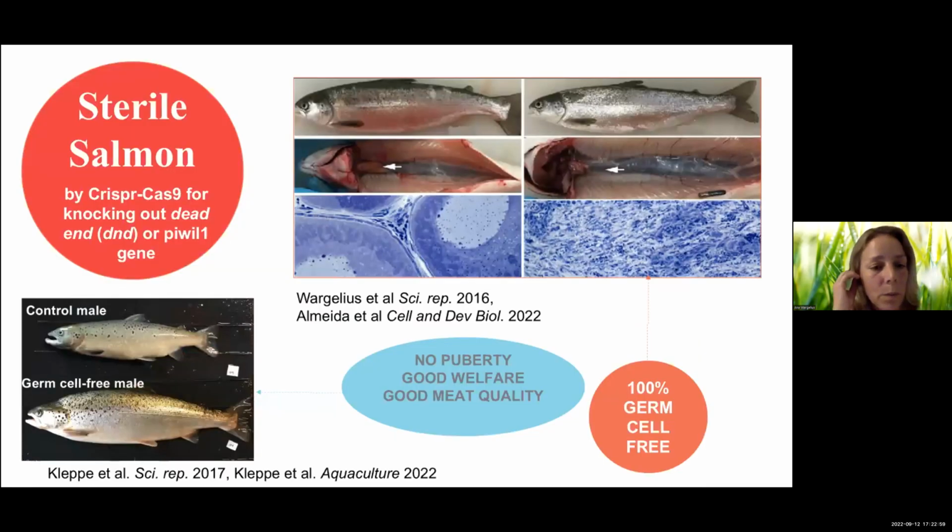So coming back to making germ cell-free fish, we have now knocked out two genes. Actually, we just published a paper this week where we knocked out the PV1 gene, but we previously knocked out the dead-end gene. Both of these proteins are involved in primordial germ cell formation. So if you remove these genes, you lose the germ cells, just illustrated here with the picture to the right, where you have a knockout fish without oocytes in the ovaries.